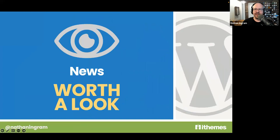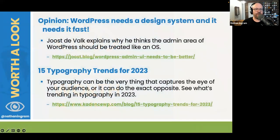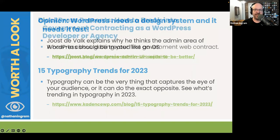All right, a few other things worth a look that we discovered in preparing for this month. WordPress needs a design system. Yoast explains here why he thinks the admin area of WordPress should be treated like an operating system. This is a great article on Yoast's blog. I would encourage you to read it. 15 typography trends for 2023. If you're a typography nerd, such as myself, you will enjoy this.